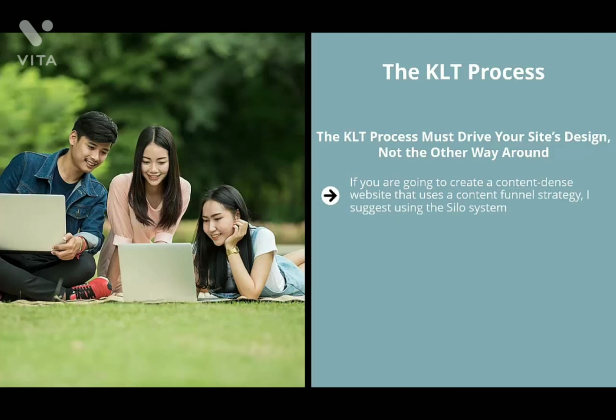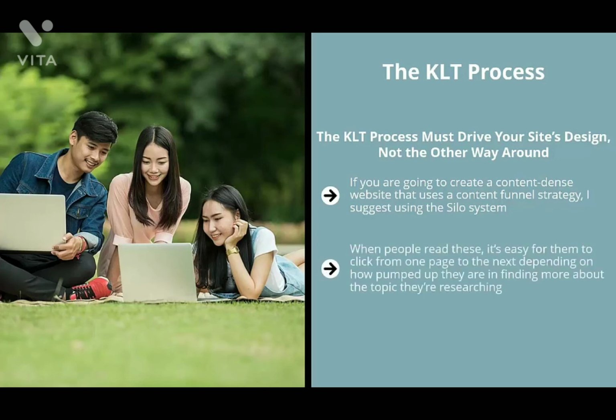If you're going to create a content-dense website that uses a content funnel strategy, I suggest using the silo system. This starts out with general information, which is then linked to pages that have more detailed info. When people read these, it's easy for them to click from one page to the next, depending on how pumped up they are in finding more about the topic they're researching. These must be question-based so they're easier to digest.